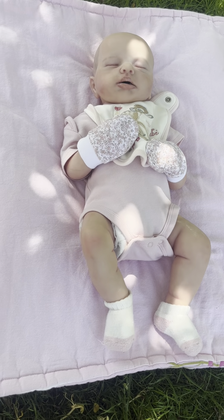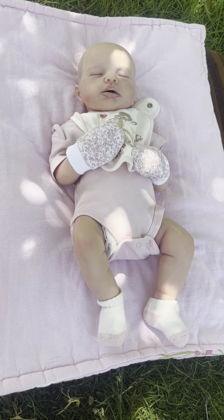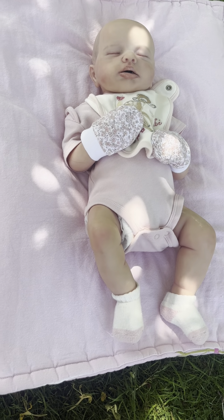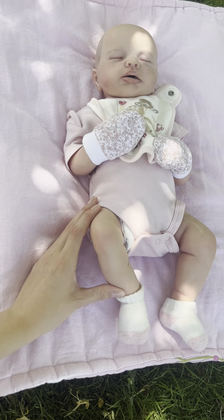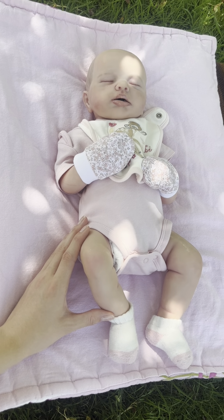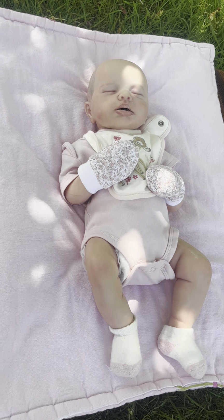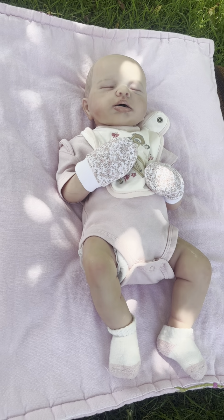Okay, so we just got outside. I was about to bring her out after I fed her, but she fell straight to sleep afterwards, which is amazing because she has been struggling sleeping a bit the last few days. So I let her sleep. She was out about an hour, I think, but she woke up, so we are outside now. Quite hot out here, but I think we'll be okay for a while.